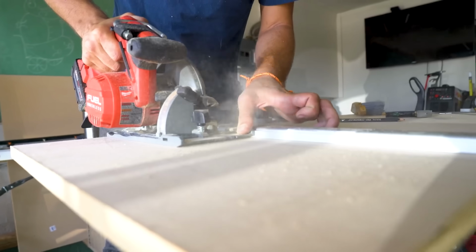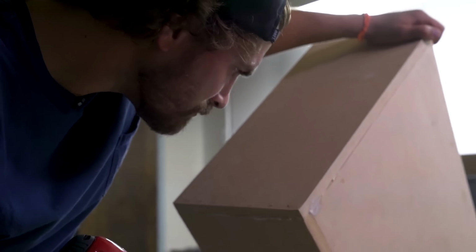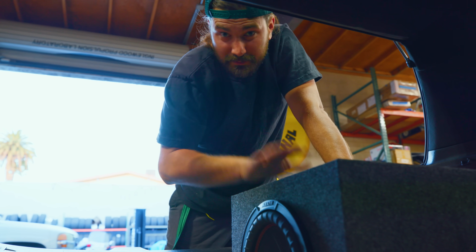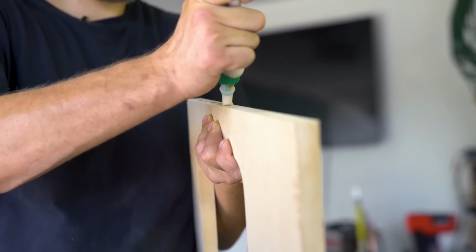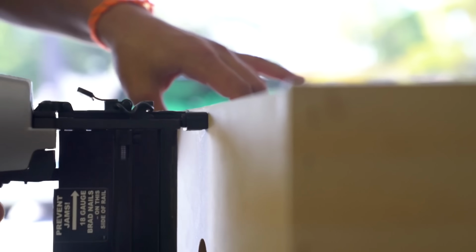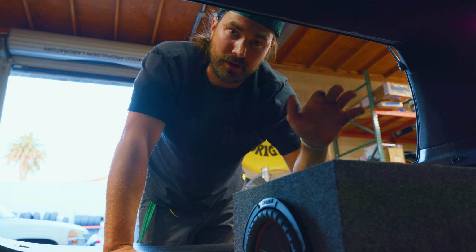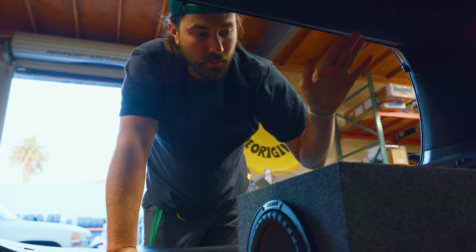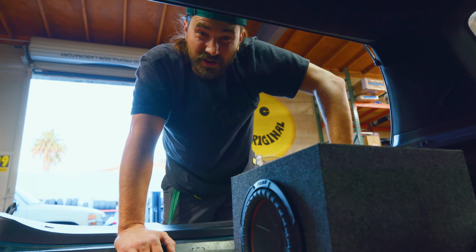You may have seen me build my own sub box in the past and might be wondering why I didn't do that this time. And the truth is that you don't really save a whole lot of money. MDF, the stuff this is made out of, is pretty expensive. So really the only reason to build your own box is if you really want to, or you just need to put it in a tricky space that a standard box won't allow you to do. I don't have any of those issues with this car, so I went with an off-the-shelf $80 sub box, and it looks nice and should work great.